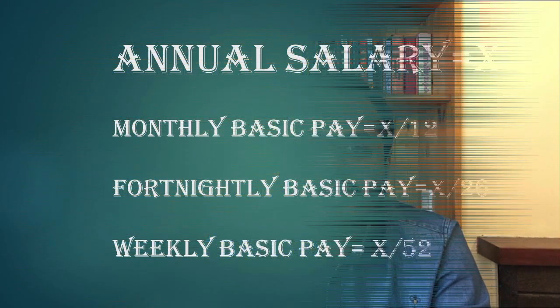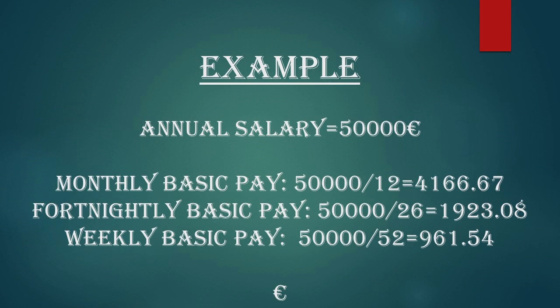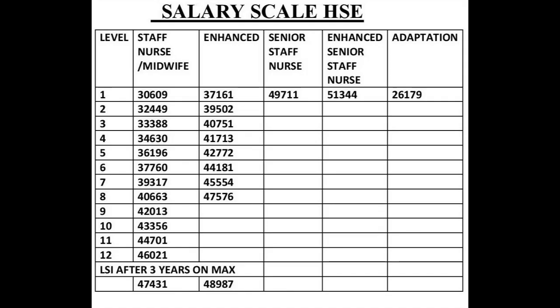You only need to know about your annual salary that is usually given in the contract letter issued by your employer. If it is monthly pay, you can divide your annual salary by 12, and if it is fortnightly pay, you can divide it by 26, and if it is weekly pay, divide it by 52, which will give you the basic salary given in the payslip. If you are a recently joined staff in public sector or HSC awaiting contract letter, you can find your basic salary on the HSC website. It depends on your years of experience.